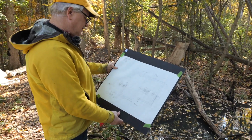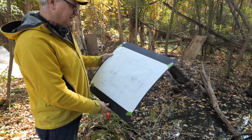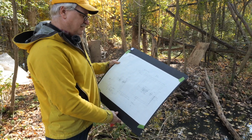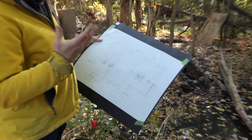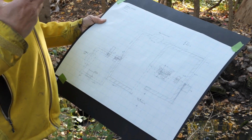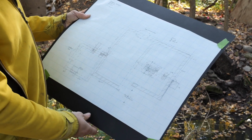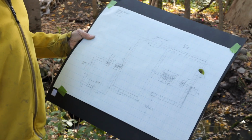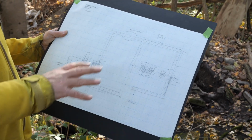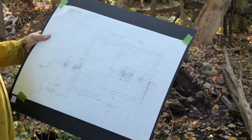So one of the things that we do in our documentation, because anytime you dig in the ground, it's somewhat of a destructive process. You're taking things away. So you want to record everything: all the soil changes, all the different types of artifacts you find, whether or not there's rocks. Before you take anything out, you want to document what it is. And one of the ways we do that is through photography. Obviously, we take pictures of everything: all the stone foundations and things like that, and anything else, the soil changes and so on.